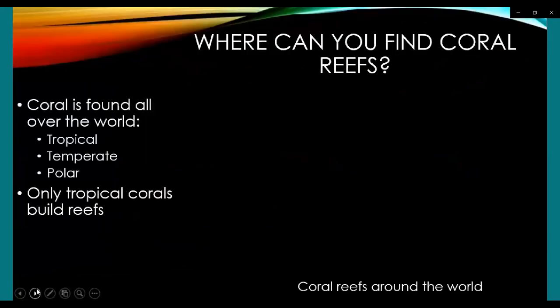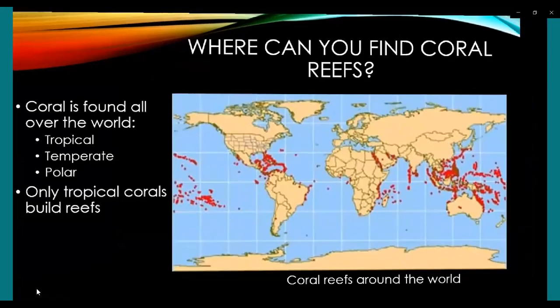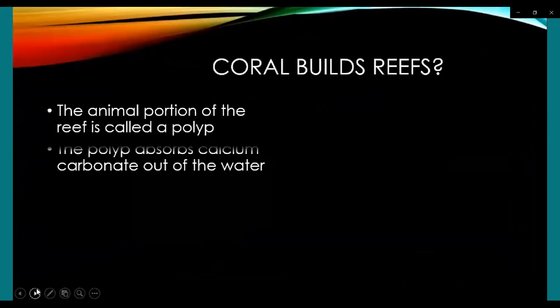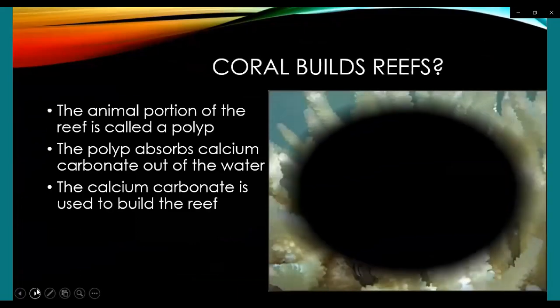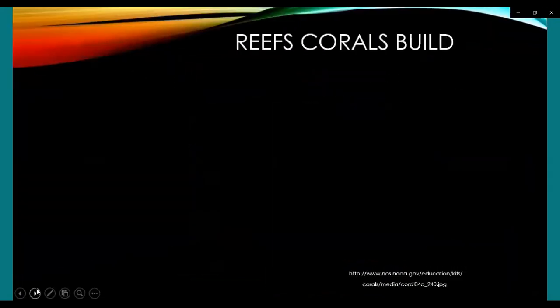Where can you find coral reef? Coral is found all over the world, in tropical areas, temperate areas, and polar areas, but only tropical corals build reef. Coral builds reef. The animal portion of the reef is called a polyp. The polyp absorbs calcium carbonate out of the water. The calcium carbonate is used to build the reef. Here you can see the example.